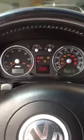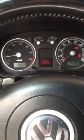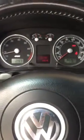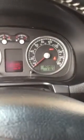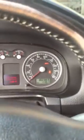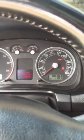I'll start it up here. This car's been the most reliable car I've ever had. Really low miles for an '04. It's 80,000 miles. I bought it 3 years ago with 50. And I'm not driving a whole lot right now. I drive about 5 miles to and from school each day up at the U.